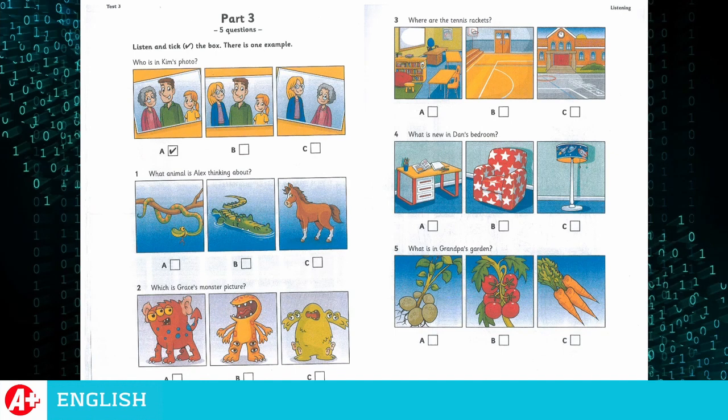Okay, let's play a game. What animal is this? It's got a long tail and it isn't a snake. Can it swim? Yes, and it's scary. So, it's not a horse. I know, Alex. It's a crocodile. Yes, that's right.